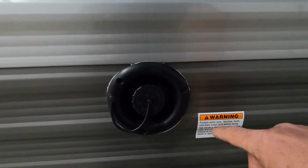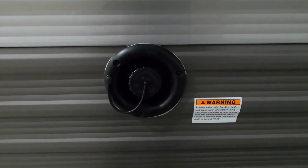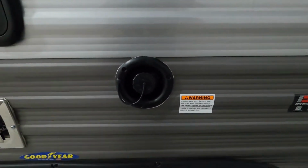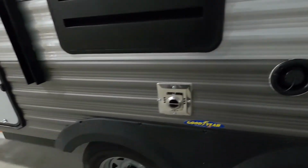Just remember, when using potable water is when you're going to want to turn on your water pump. Don't turn on your water pump when hooking up to city water. It's already pressurized. Alright, we're all set up to camp. Let me go ahead and walk you around the unit and show you a few other things.